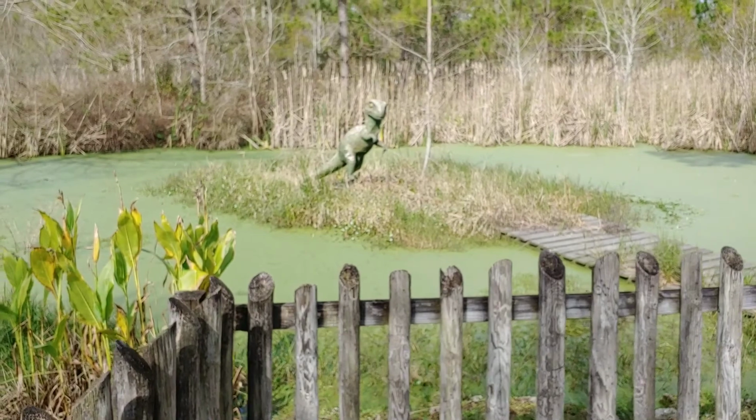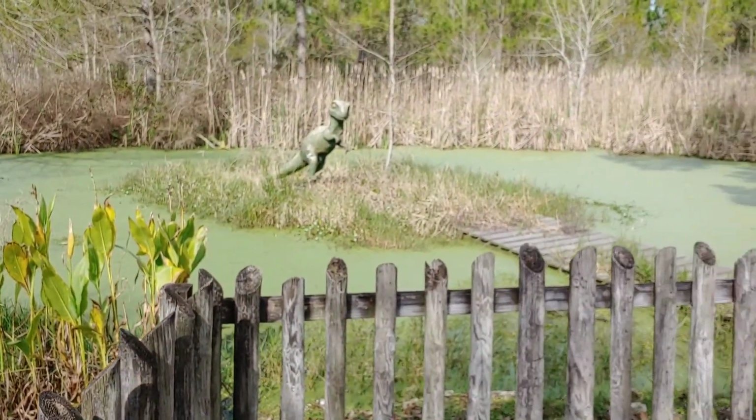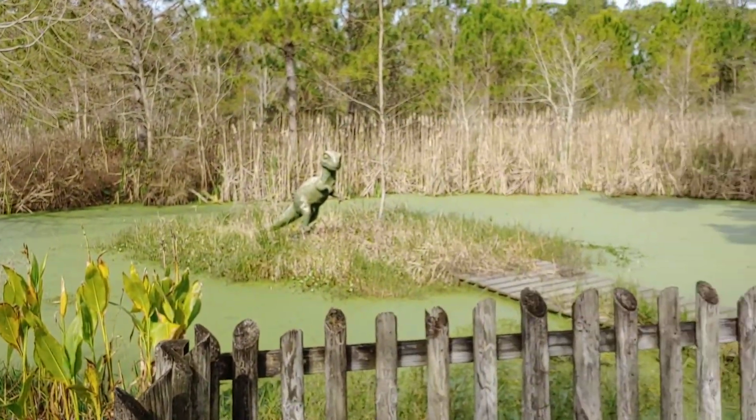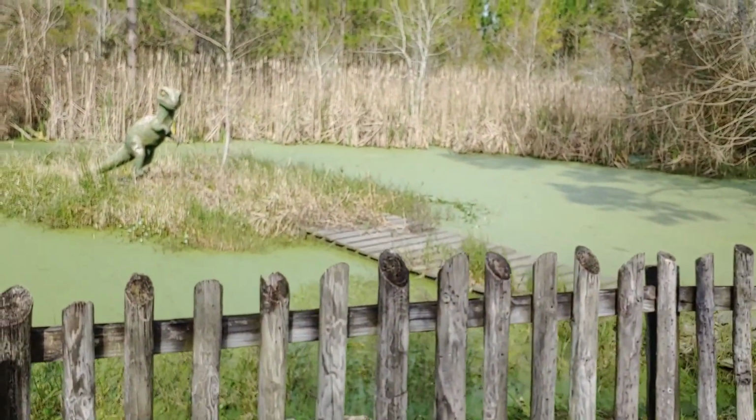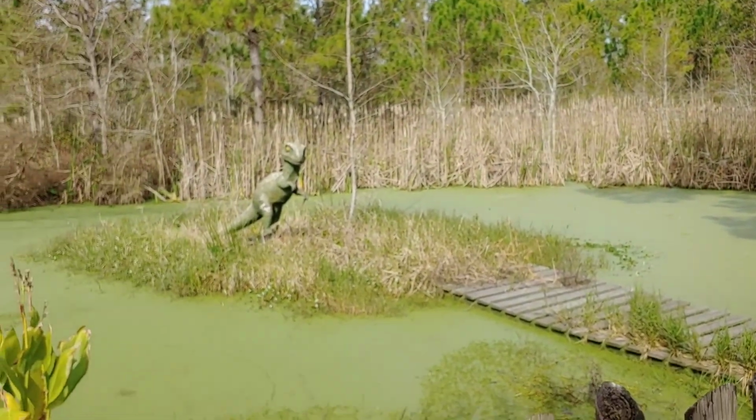Don't go into this marshy area. There's like some sort of green dinosaur there on that little island in the marsh. I don't know why you want to go back there. It's awfully murky water filled with tons of algae.